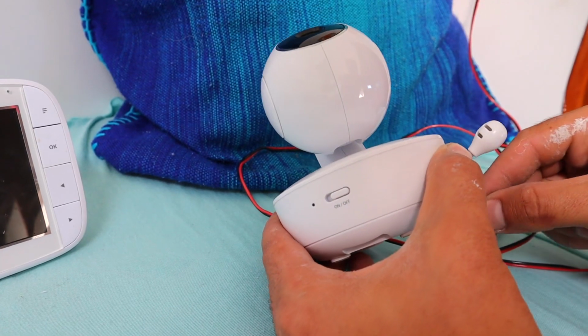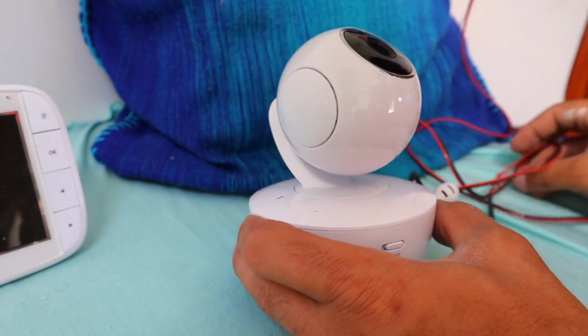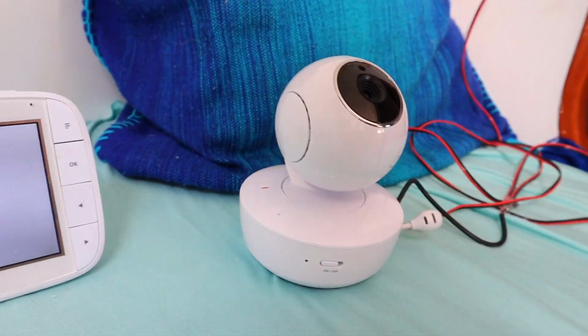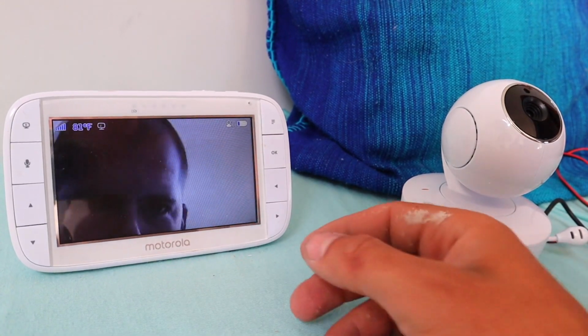Let's do our cord. We get a little blinky red LED. So that means it's charging, it has power. Let's turn on the camera. Now the LED lights up, that's good. Baby monitor on. Ooh, got some reverb. All right, it's working.